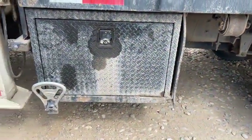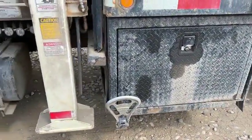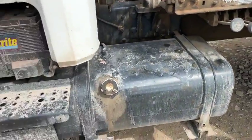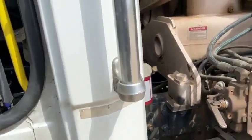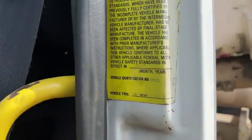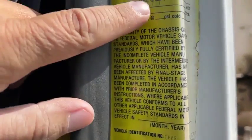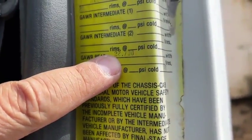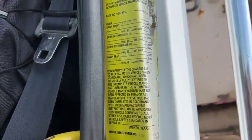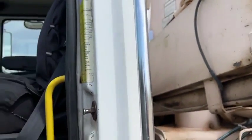There was a big toolbox on the other side. There's a smaller one on this side. And I believe we've got a 20,000 pound axle under the back, guys. It doesn't tell me on the tags right here. Oh, 22.7 on the rear and 10,000 on the front. So we believe those to be accurate. So 32.7 is going to be your gross vehicle weight rating.